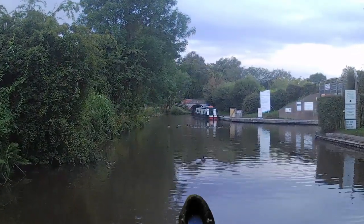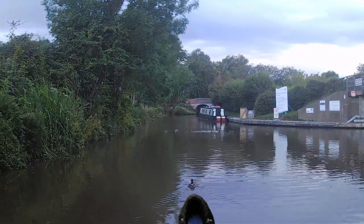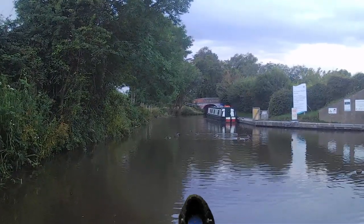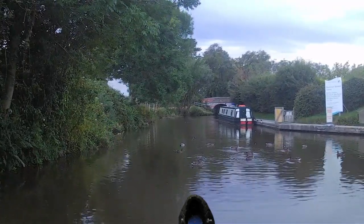Now, there's a short canal arm that leads down to the town of Ellesmere, and this is not it. This is Blackwater Marina, so you can go in there for supplies that you might need, although it's better if you moor up outside here and walk in. Depends what you want to do there, really. The arm is just a little bit further on past that bridge.